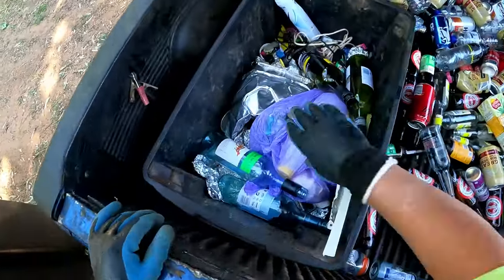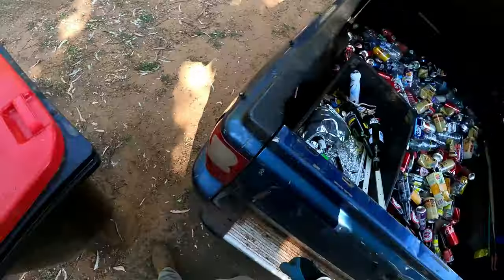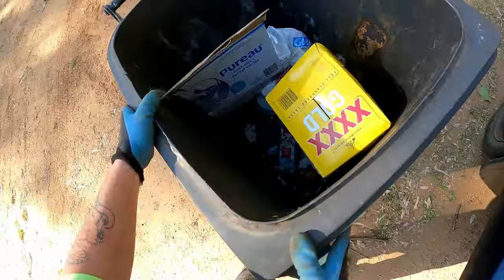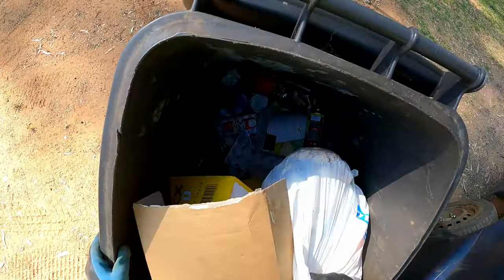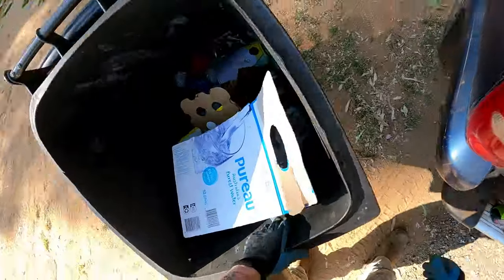Oh, no, I can't. I haven't finished the bag. Yes, I can. There's nothing in that. Here we go. Rightio, what's in this one? Is that a full container of cooking oil? No, not a full container. Got a little bit of gas in it. Just a little bit. Heat it up, it'll work.